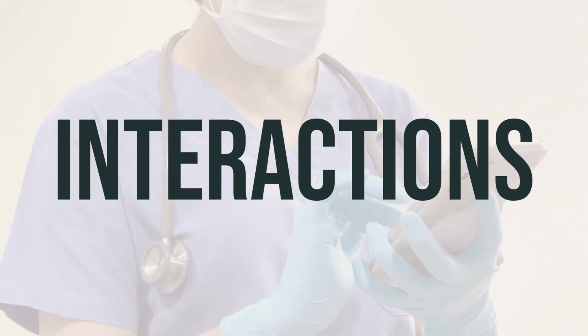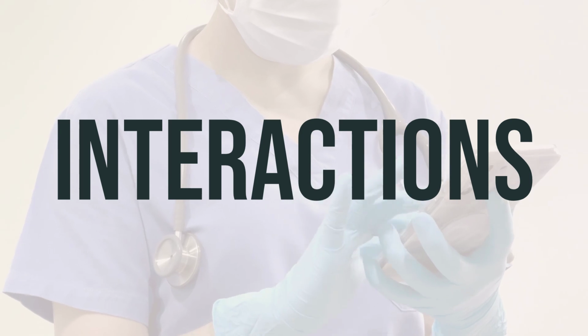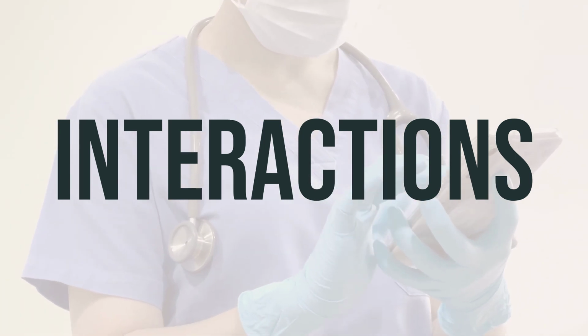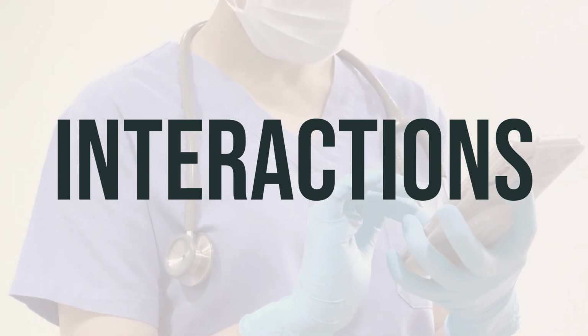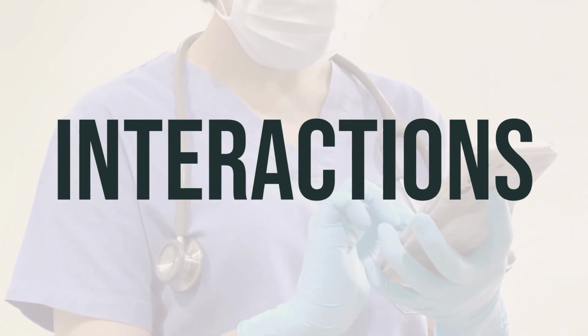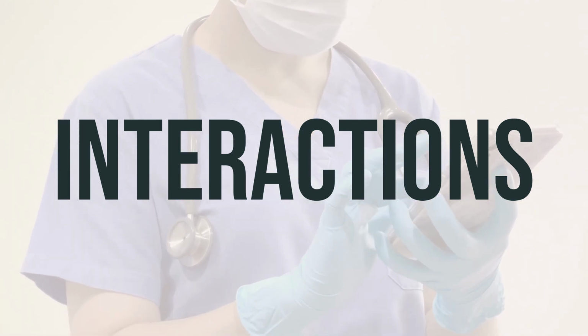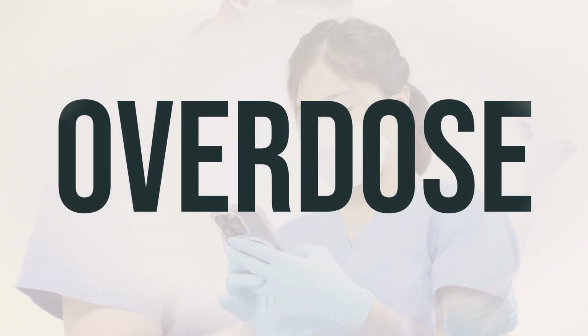It's important to talk to your doctor about how Acarbose may affect your blood sugar and to check your blood sugar regularly. Be sure to tell your doctor if you experience any symptoms of high or low blood sugar. Your doctor may need to adjust your diabetes medication, exercise program, or diet based on how you respond to Acarbose.